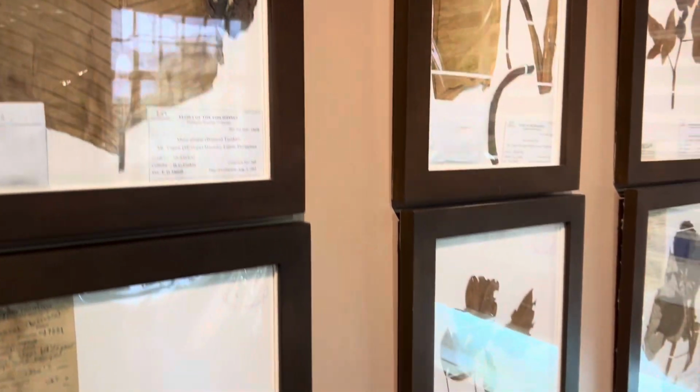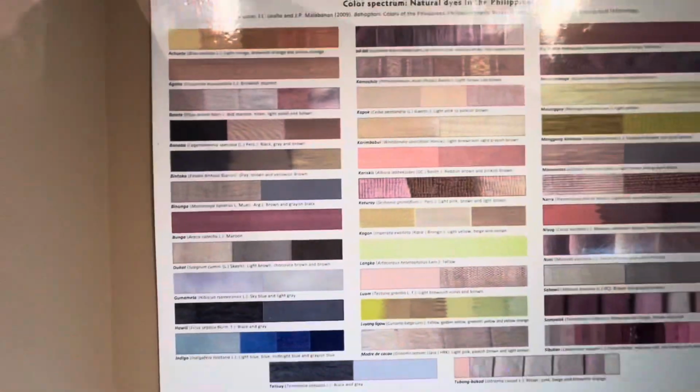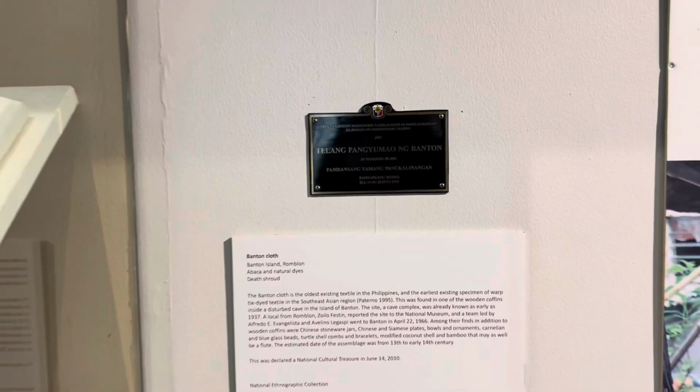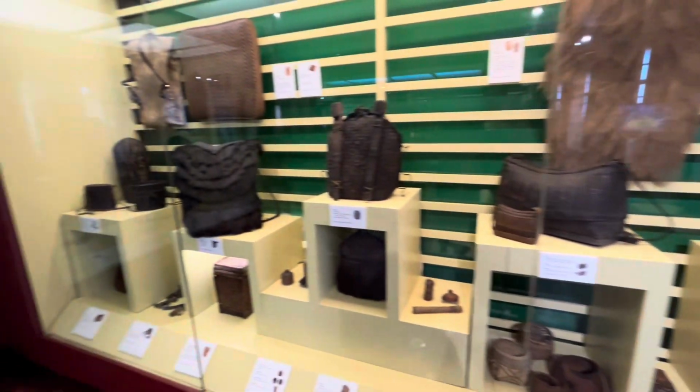Fifth is the Faith, Tradition and Place Gallery. This gallery is a visual exploration of the different rich material cultural heritage of the Islamic cultures in the southern Philippines and how these groups are interconnected within the context of Islamic and Southeast Asian traditions.